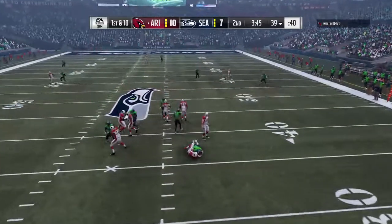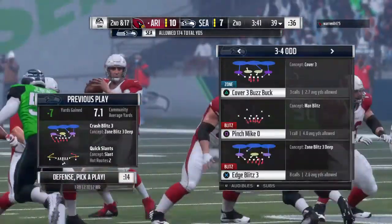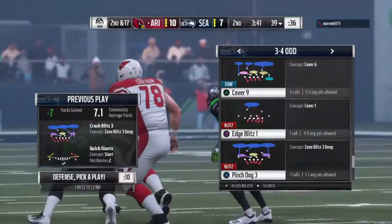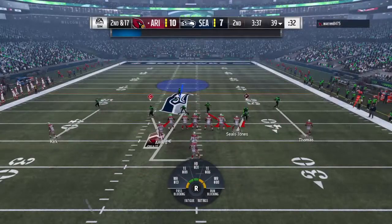Pressure comes. He's taken down by the Seahawk defense. Jordan Jenkins in there to bring him down for a loss of 7. Sacks, a growing theme in this first half. This is 2nd and long.